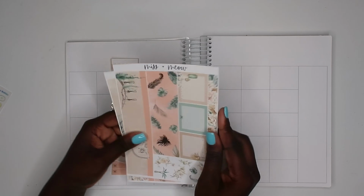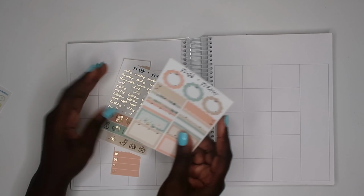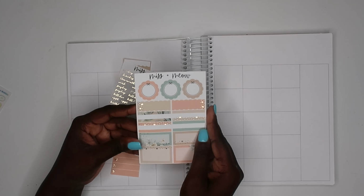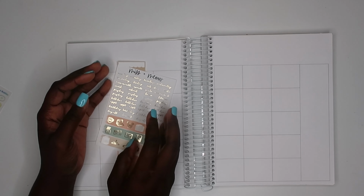Here's the deco. Get some more functional boxes. And if you hear some noise, that's my dog playing with the toy.